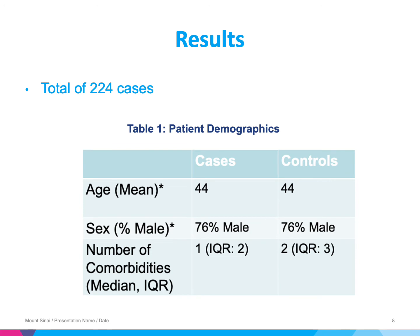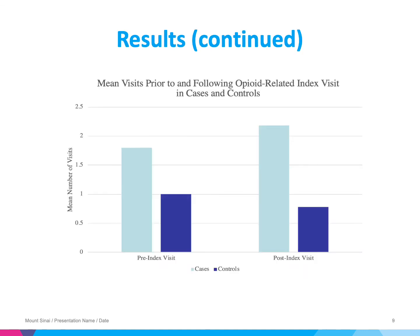We had a total of 224 cases. Mean age of our population was 44, and the population was predominantly male. Our cases had a median of 1 medical comorbid condition, while controls had a median of 2 medical comorbid conditions.